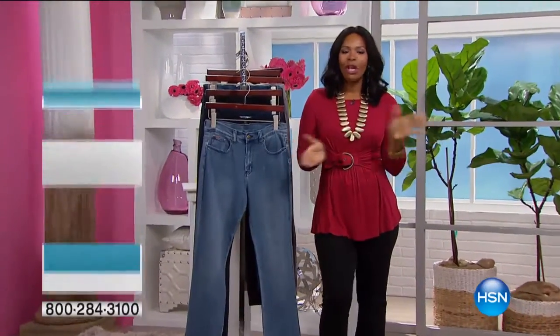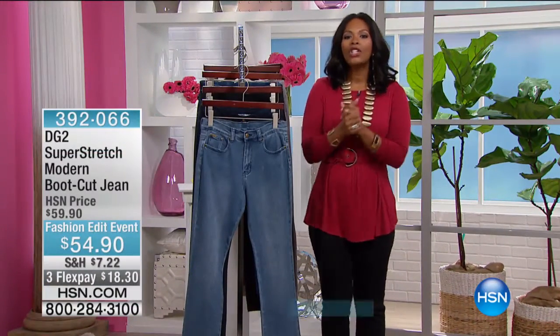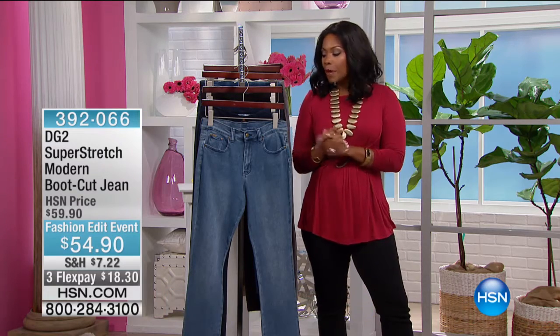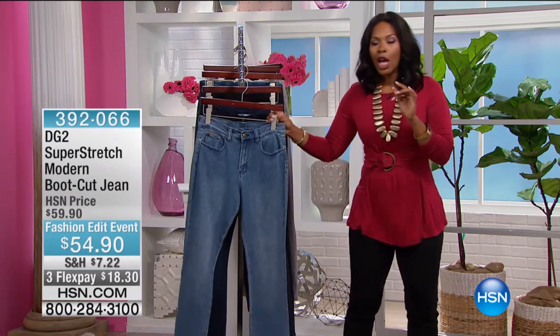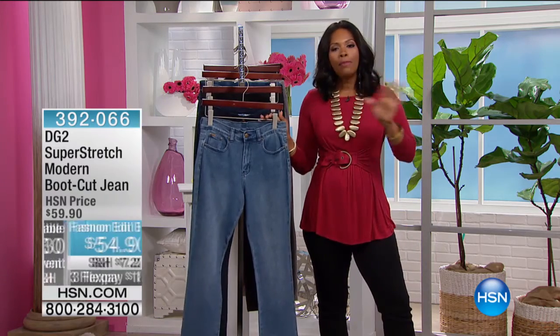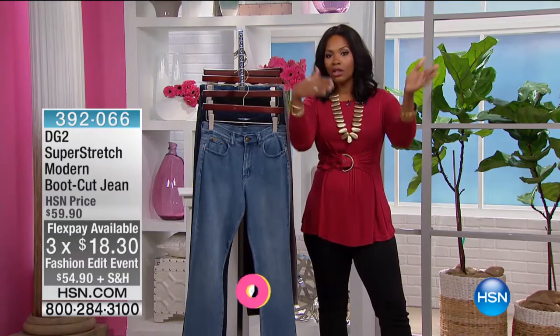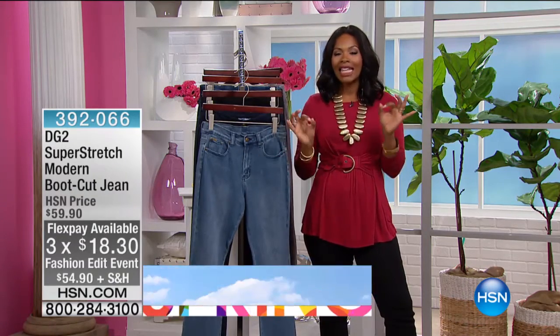Fashion this morning, and we're talking Diane Gilman this entire hour. And you know, when we talk Diane Gilman, we've got to talk about jeans. And when we talk about jeans, let's talk about the most popular cut in jeans worldwide, not just in the US, not just in Europe, worldwide, and that is the boot cut.